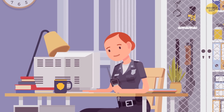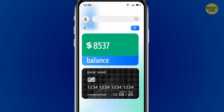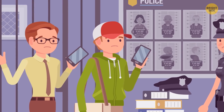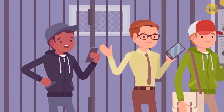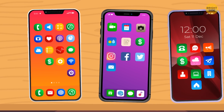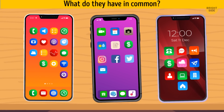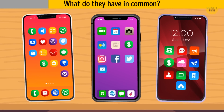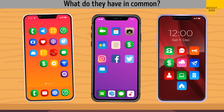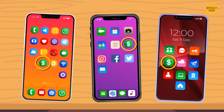Detective Tina has received multiple cyber fraud reports this week. People complain that all the money went missing from their bank accounts. Detective Tina heads out to investigate this case. She meets with 3 robbed witnesses and asks them to show her their phones. She expects to find some kind of bug or an app. What do they have in common? All of them have the same app.